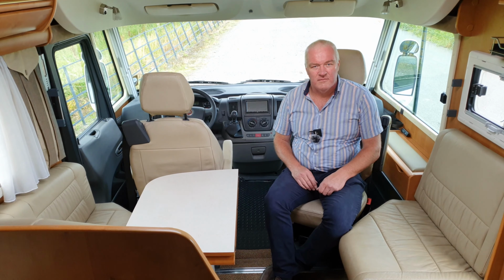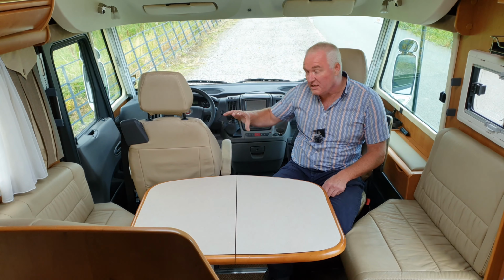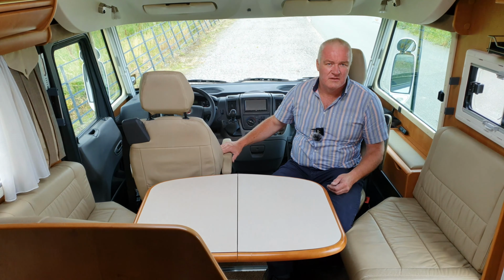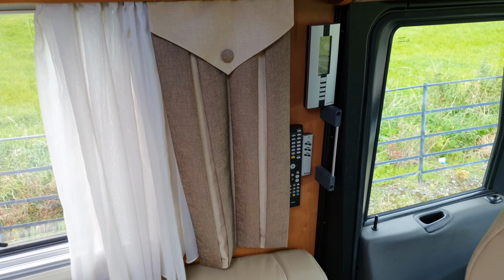Good evening, Mr. Bond. Anyway, there's a fold-away table here which gives seating for six when this driver's seat is swivelled around to face the front. It's all really good condition as well. This is lovely, good quality leather, and there's no rips, no tears, no bagginess or sagging to any of that. Hiding behind this curtain are no less than five remote controls, all the various systems on board.